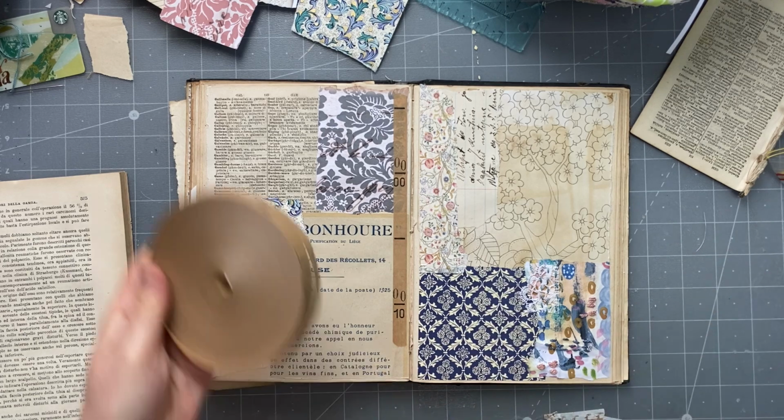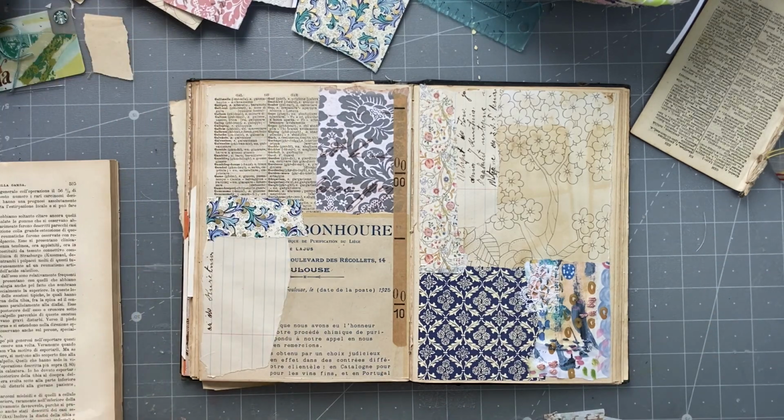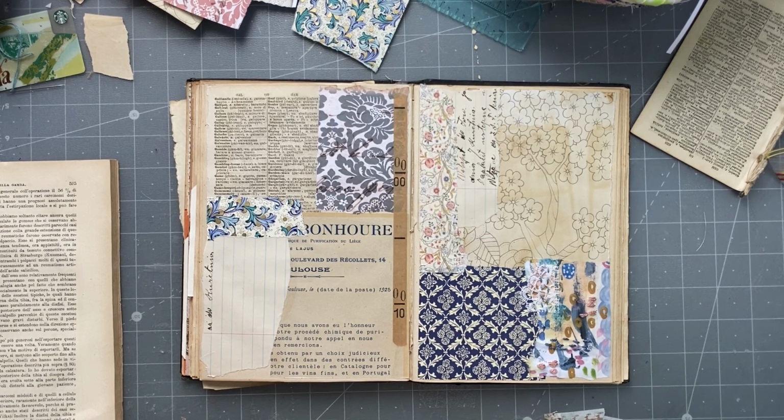Right. Now, what's next? So I've got measurement, something torn. I've got, oh, geometric shapes. Geometric shapes. Do I want to put, that's a bonus. I don't have to put that on, but that is a bonus. Just having a think for a second.